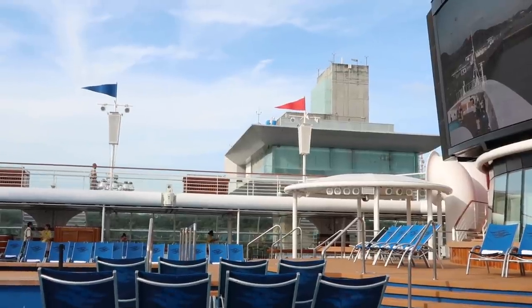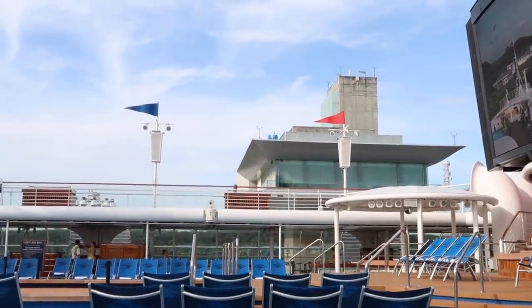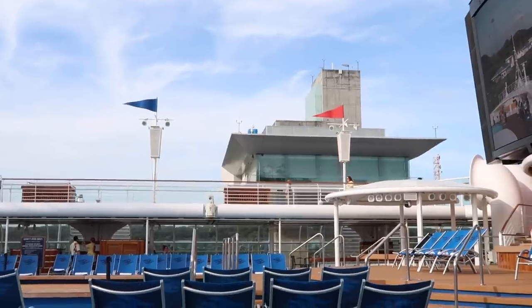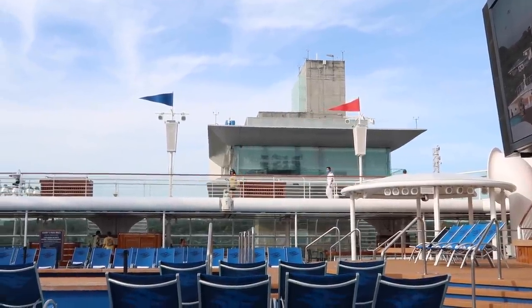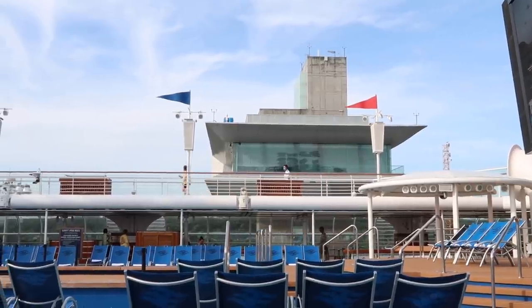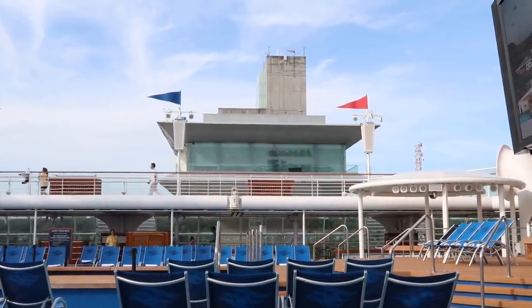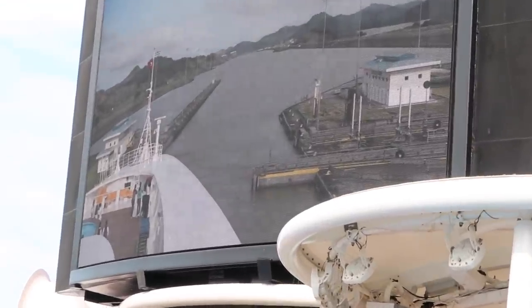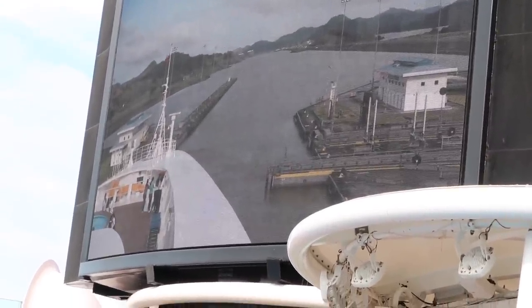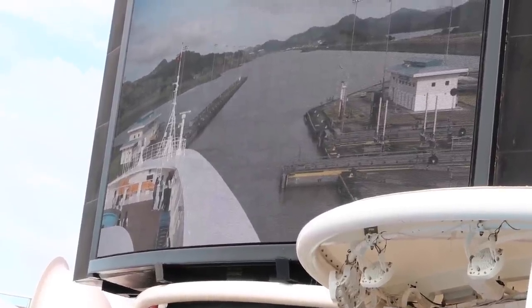Now we are passing the control tower. This is a great big building. That is so cool. We're in the third lock and our gate is opening. So we're gonna be able to enter the lake as soon as that gate opens and we're clear.